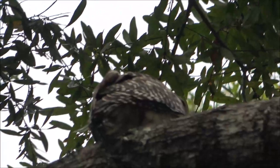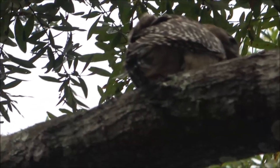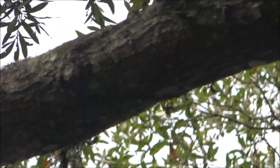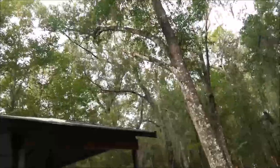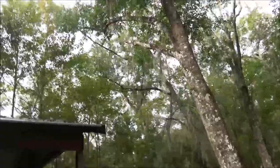Fly. You see him? Yeah. Is that a hawk or an owl? It's not an owl. No, you sure? Yeah, his beak is out. Let me see if I can get him here real quick. Hope he don't shit on me. That's what I just said.